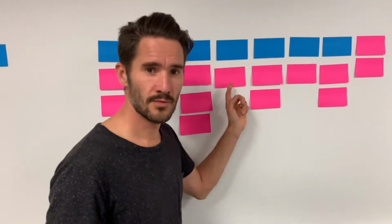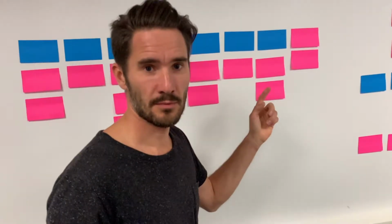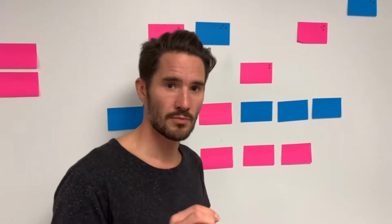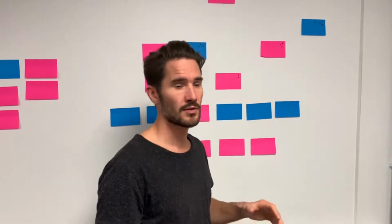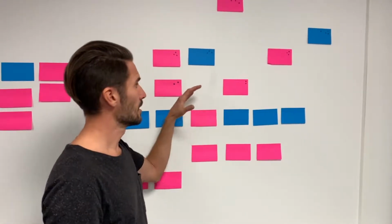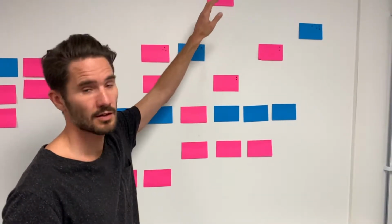So from here we need to vote. And we do that by normal dot voting. So everyone gets three votes each. You can put more than one dot on one poster if you like. But the point is to get a ranking of the different values that you have in. So this level has two dots, three dots, and so on.